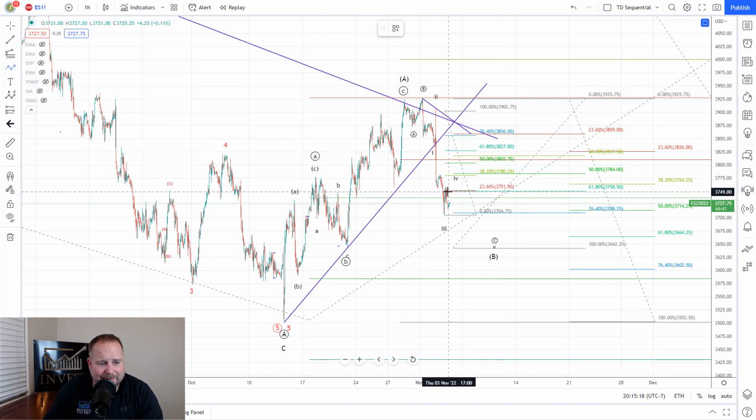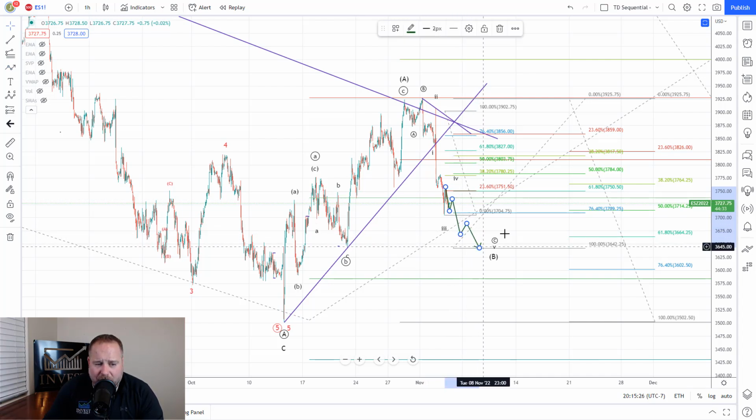So in that instance, we would be moving down, get a little bounce, and then 3, 4, and 5 down toward our wave B target. And the wave B target can go as low as 3602, but we would prefer that it holds around the 3665 area. We can hold a little higher at 3685. There's a lot of support in that region, but the 618 is at 3664. And then we can go all the way down as low as 3600, but I really wouldn't like to see that. I would much rather they hold the 3665 area and push higher from there.